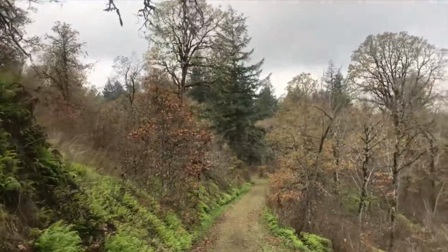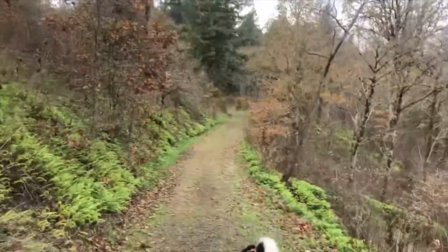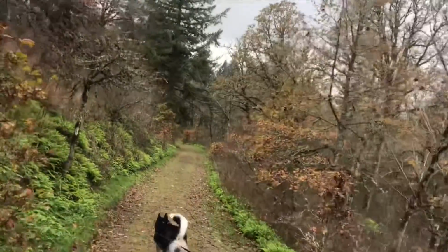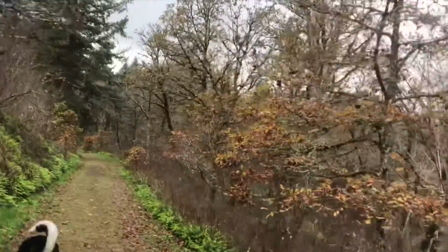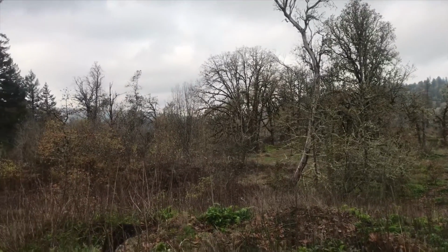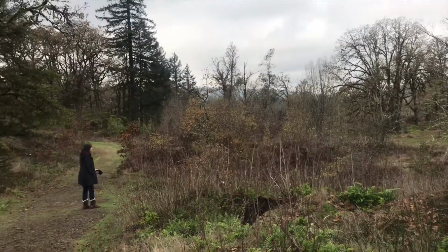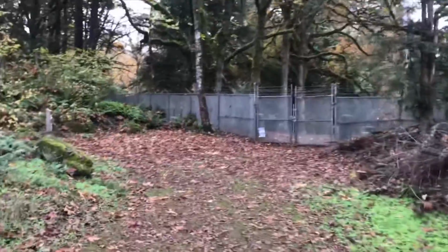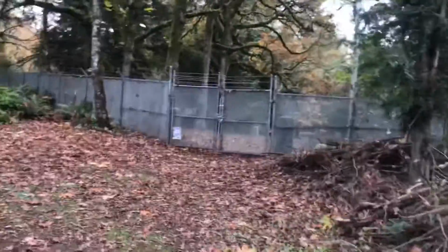Alright, not sure exactly how far I gotta walk down here, but this is where the Pioneer Cemetery is gonna be, where some of the pioneers from the Oregon Trail are buried. So, pretty excited. Looks like we got some oak trees over here. Oh look, oak balls, oak apples they call them. Alright, we've come to a gate with some barbed wire. The lady gave me a code, but it looks like it needs a key.